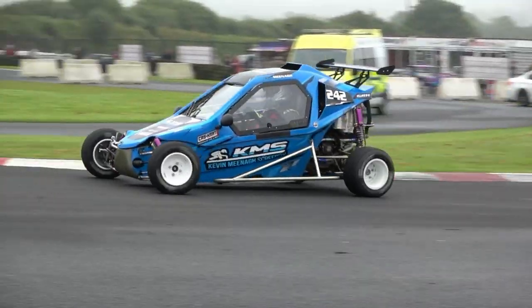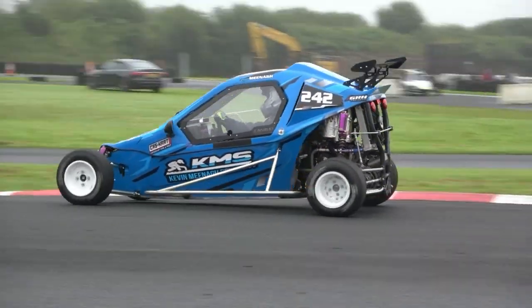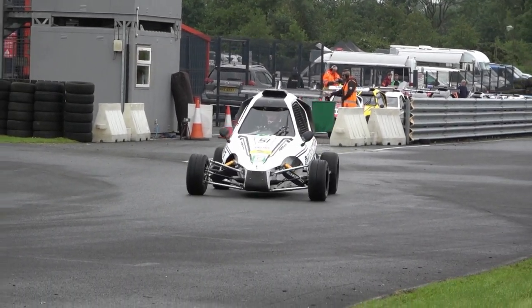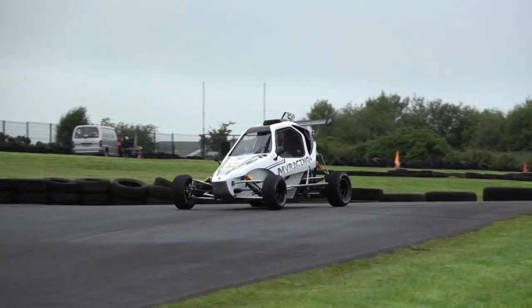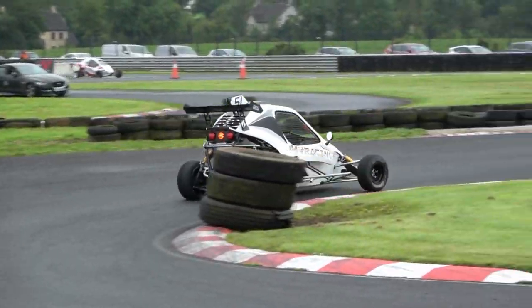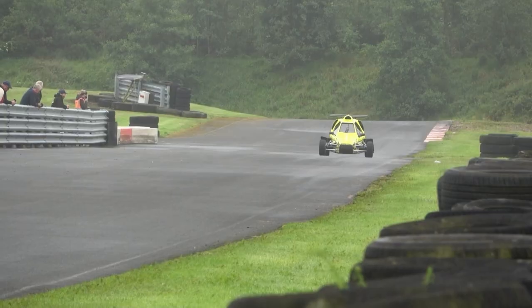Oma's Kevin Mina is fourth in the KMS Casmat, just 0.3 of a second behind the MV of Curran. And it's getting proper tight as James Laverty is only a further 0.4 of a second back in fifth. With the MVs of William Armstrong and Chris Irwin tied on time for sixth.